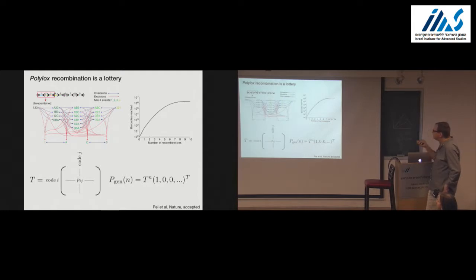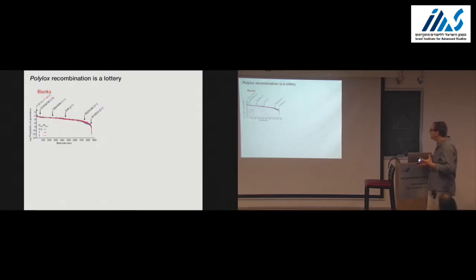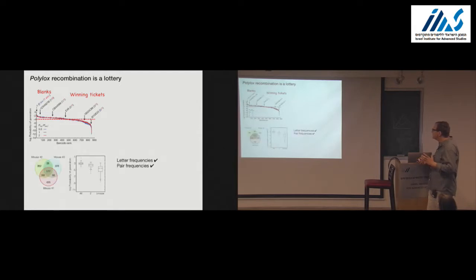But the important point is this is also a lottery. It's a bit like the immunoglobulin recombinations. Some are more frequent than others. In this system, we can write down a Markov model with a very large transition matrix, 1.8 million by 1.8 million, and we can compute these generation probabilities. So we know what are good codes and what are not so good codes. I will jump over this by saying that about half of the codes that we find are what we think are rare codes. They're good, and we have a lot of experimental tests that the model is doing fine.